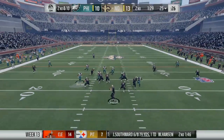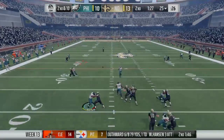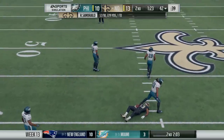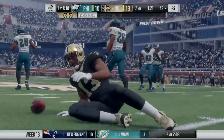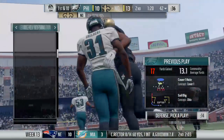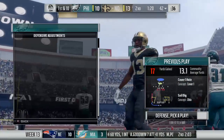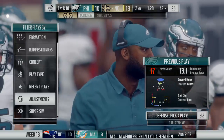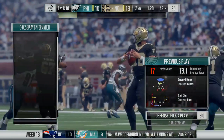3-19. Now he'll look to throw here on 2nd and 10. Looking again for Thomas, this time complete. And they get him down, but not before he takes it across the 40-yard line. 17 yards on the pickup there, and the drive will continue. And now with that completion, he's north of 200 yards here in the first half.